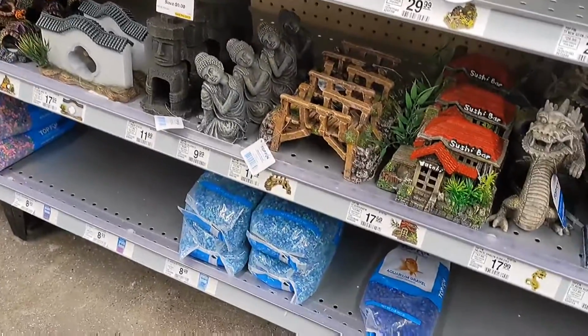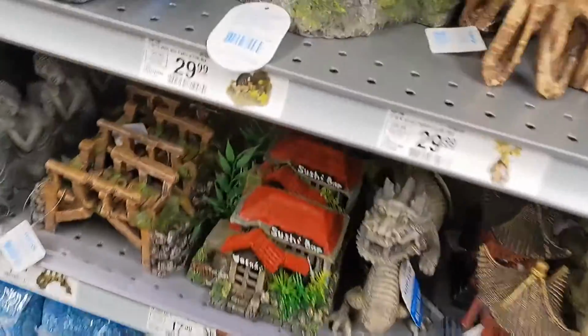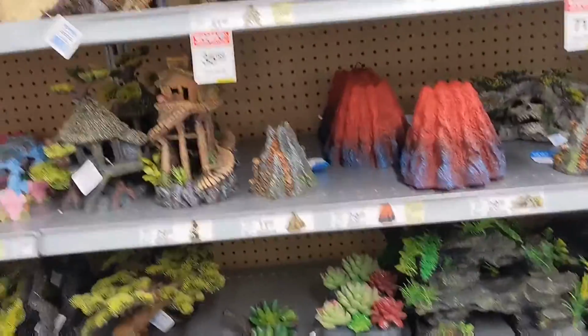Some kind of Buddha thing? Because what I'm thinking is, you can get the Buddha stuff put in there too. Like one of these. Yeah? With this. And that. That's expensive. It is. That's what I mean.